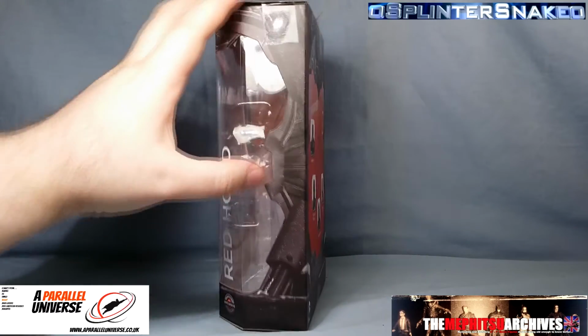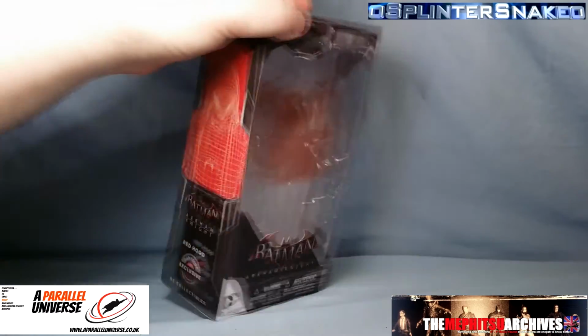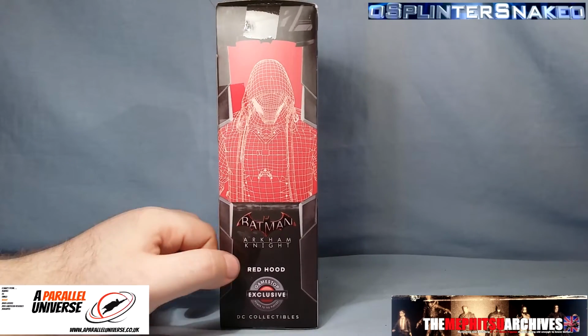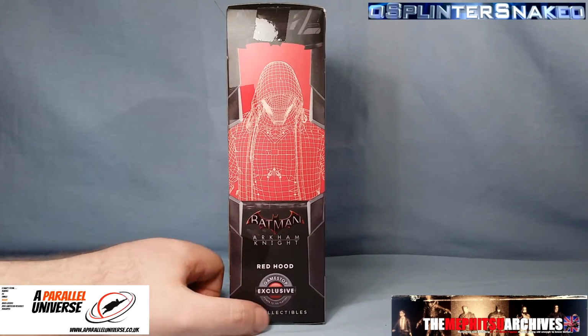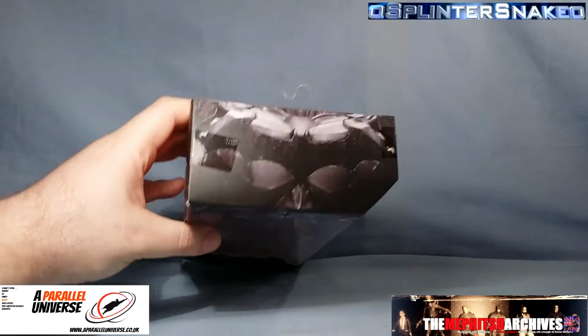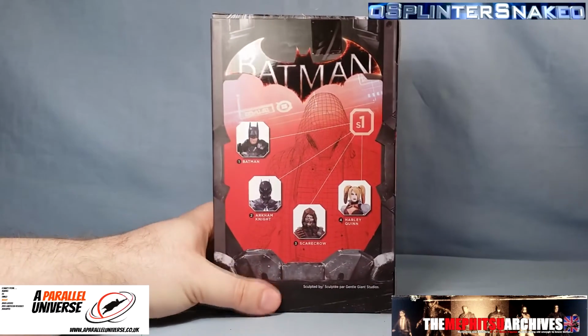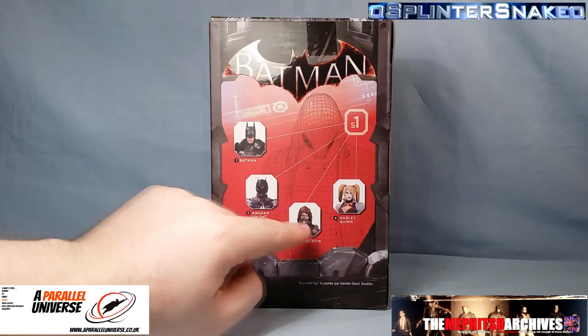Take a look at this side, you see a bit more of that armor, and then on this side you have that digital image of the figure, and again it says Batman Arkham Knight Red Hood GameStop exclusive DC Collectables. Looking at the top, you can see the chest plate to Batman's armor there. And then scrolling around to the back, you can see the other figures in Series 1, 2, 3 and 4.